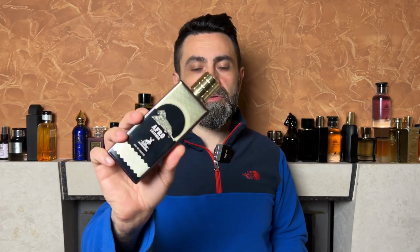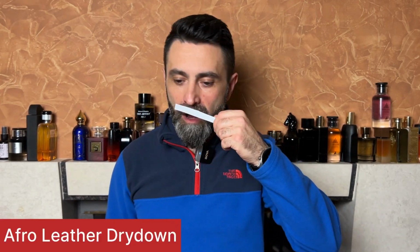Now, again, the opening smells to me very close to the original scent, but I'll give it about an hour and a half, and I'll come back to check the dry down of this fragrance. Okay, so about 90 minutes have passed, so let's check out the dry downs of the fragrances. I'm going to go in the same order in which I tried them first, and I'm going to start with Afro Leather from Maison Alhambra.